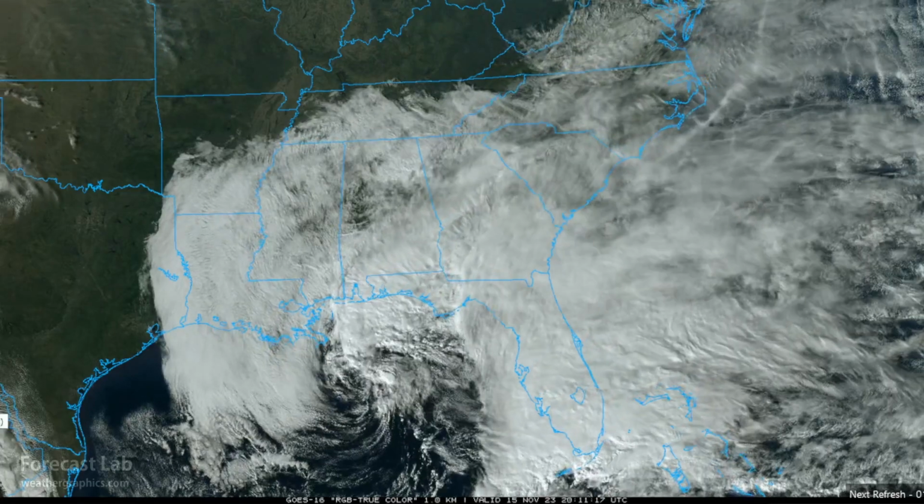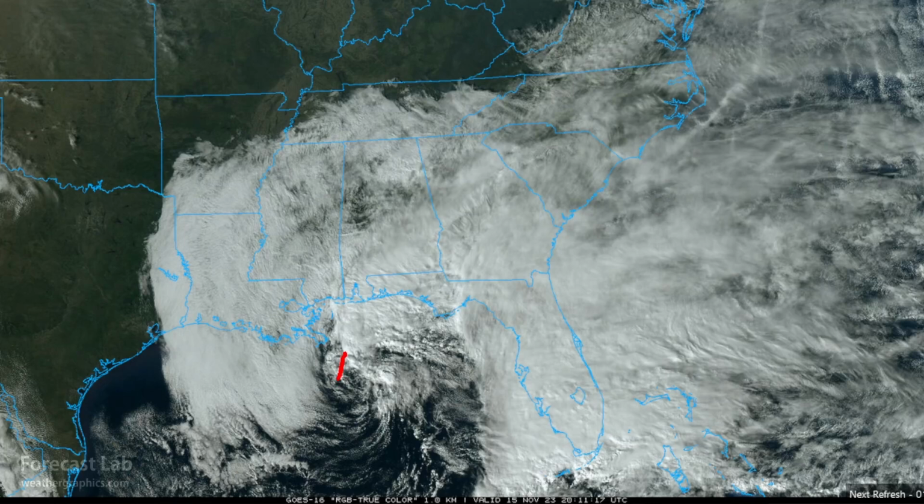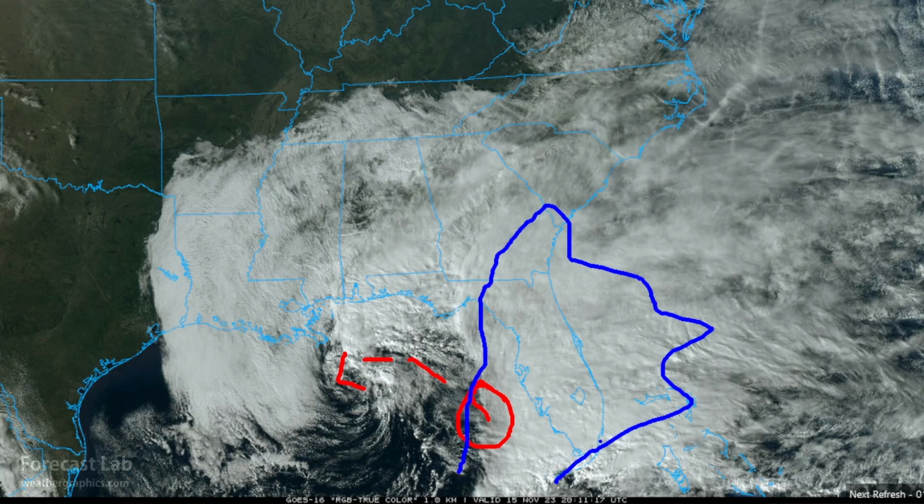In the southeastern U.S., we have a fully developed Gulf of Mexico frontal system. There's the main low pressure area south of Mobile, and that extends to a triple point just west of southwestern Florida. You can see the main cloud shield spreading out over the state, picking up an atmospheric river.